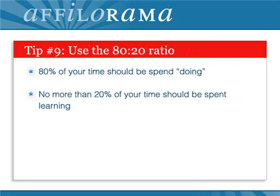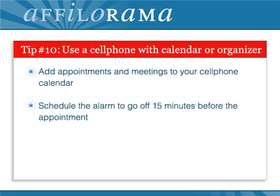Tip number 9. Use the 80-20 ratio. 80% of your time should be spent doing, and no more than 20% should be spent learning. Tip number 10. Use a cell phone with a calendar or personal organizer. When you're busy, it's easy to forget important appointments. One way of solving this problem is to add appointments and meetings to your cell phone calendar and schedule the alarm to go off 15 minutes beforehand.